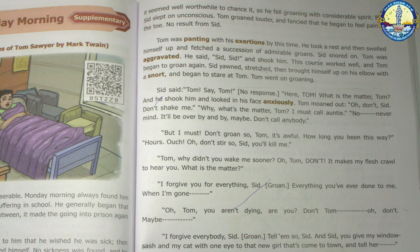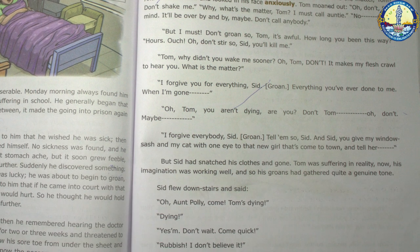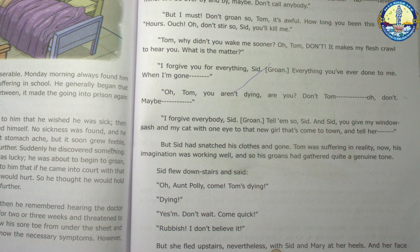Tom lifted his sore toe up and started to groan loudly in imaginary pain to wake up his brother Sid Sawyer, who was sleeping beside him. With his groaning, finally Sid woke, thinking Tom was really suffering for hours. Sid was upset with Tom's condition, who started to confess his sins as if he was about to die. Sid flew down to call Aunt Polly quickly to save him, and Aunt Polly hurried upstairs trembling.